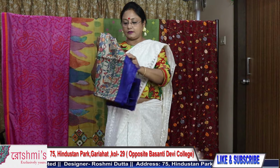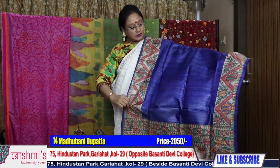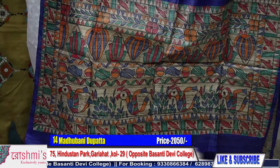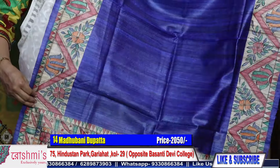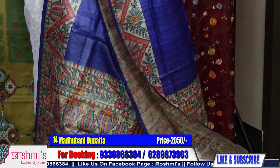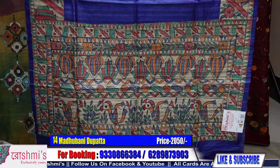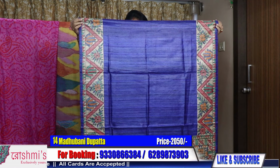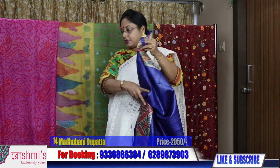Now number 14. Number 14 is also royal blue, with different design. I will show you three pieces of each color, but the designs are different. As you know, these all are freehand painting, so you won't get the same piece, same design. This is number 14. For booking, take a screenshot.